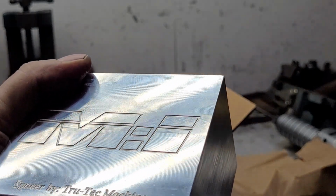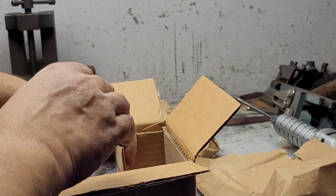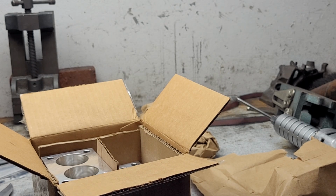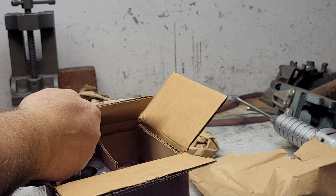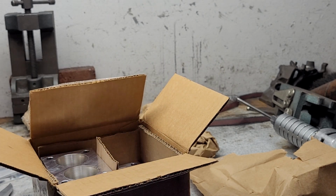What do you think? Now I have to put them back in the box so they don't get banged up. I want them to stay absolutely pretty. Check out his YouTube. His YouTube is Akron Ohio Machine. I don't know whether he has a website for his Tru Tec company. But Brian, you do awesome work.